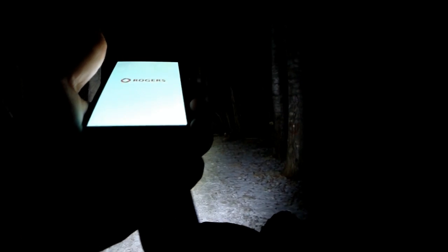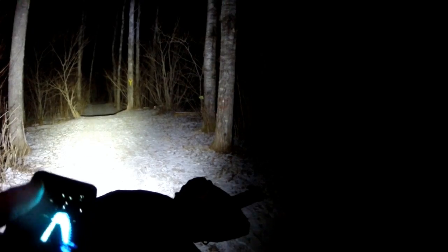Take a picture for Instagram of that. Gotta wait for my phone to boot up. I shut the power off when it's cold like this, because when the power's on and it's cold, it just drains the battery like crazy.